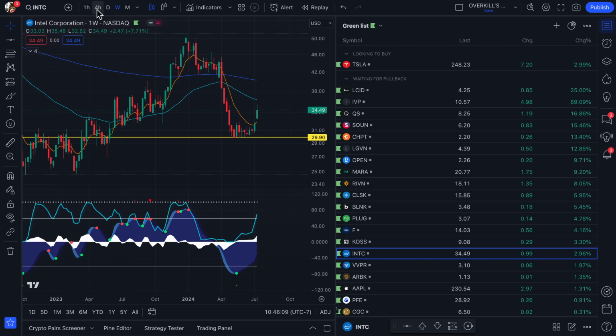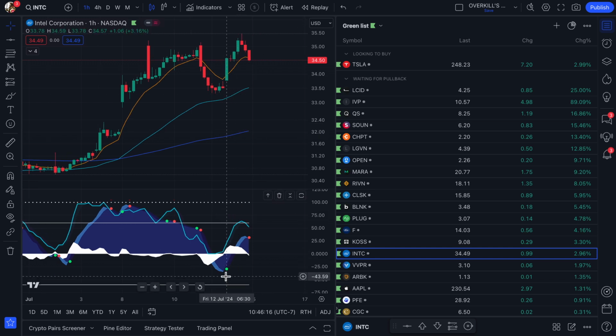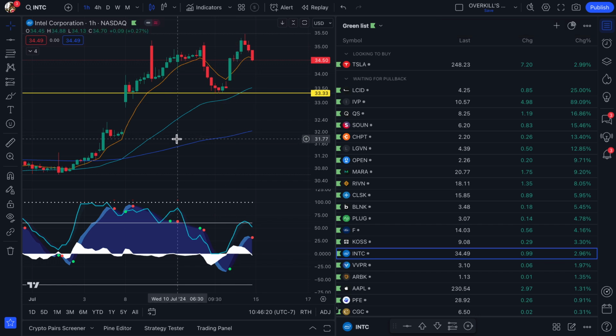And look at Intel, just absolutely breaking out. Big breakout there. That's why that one's on the green list. Okay, and here's the hourly again. You could have bought right there. Okay, that could have been your entry. Boom. Okay, and then you set your stop loss right there at 33.33. Okay, it's sitting at 34.50 right now, so that's the trade level currently on Intel.